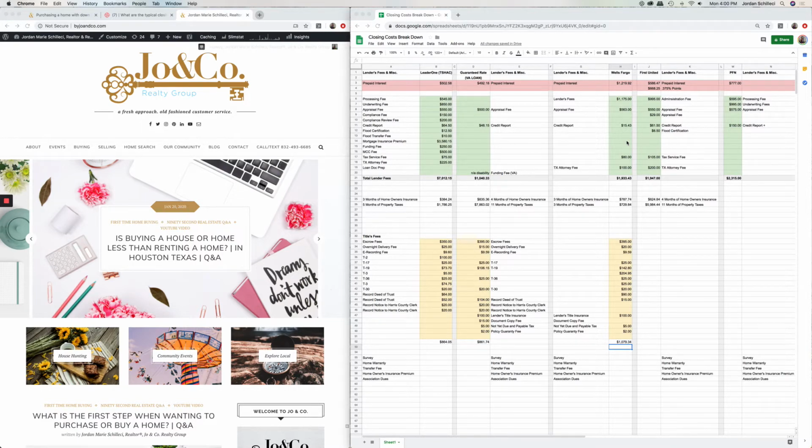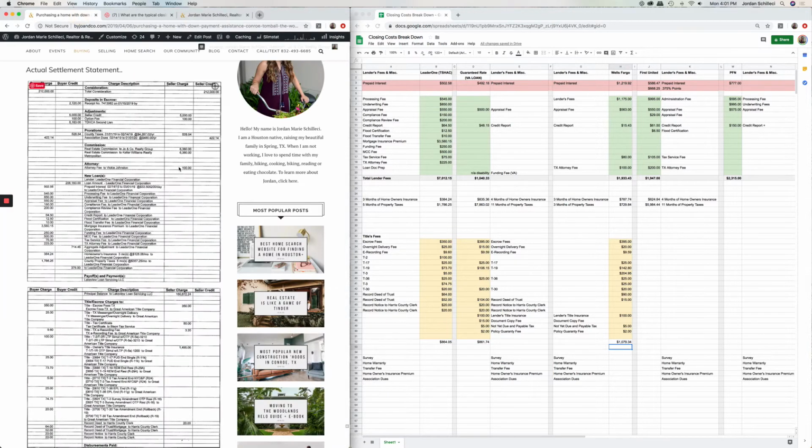So it differs per loan. Each of these on the right is a different situation, a different price of home. The first column is a T-Shack loan, which is giving the client 6% down payment assistance or closing cost assistance, however way you want to look at it. So I'm going to go over that one first. I actually have it right here.